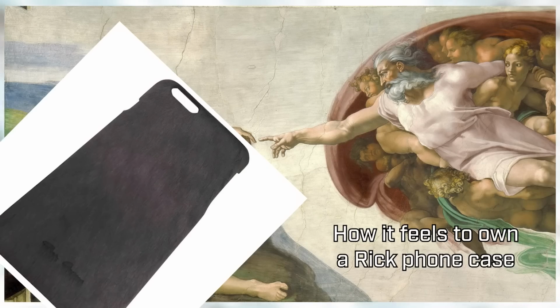Okay, you can get fun cases like this Maharishi Casetify one, but they don't fundamentally change your experience with the phone at all. Unless you count running your fingers over the Rick Owens debossing to be a fundamental experience change. There's no doubt this has gotten worse over time.